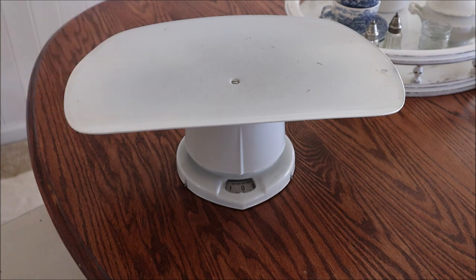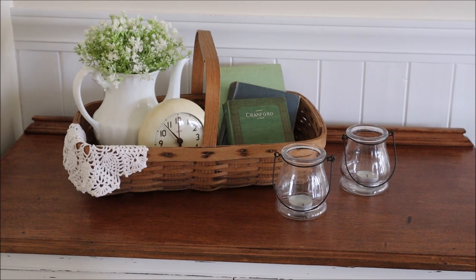So I'm so excited. Well, here's what I currently have on the table, and this is what I did for my spring home tour, and I really like it. But I think I want to change it up with the scale, as I'm excited to use the scale. I originally thought I would just take this whole arrangement and put it on the scale. So I'm going to try that first and see how I like it.